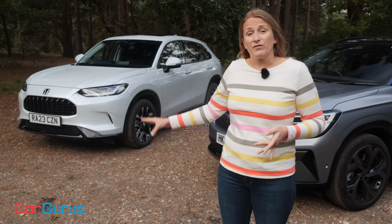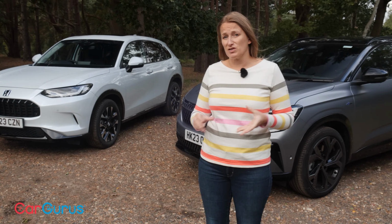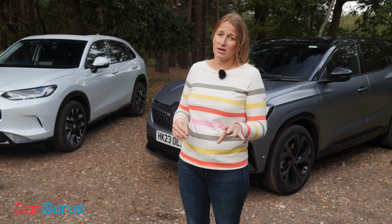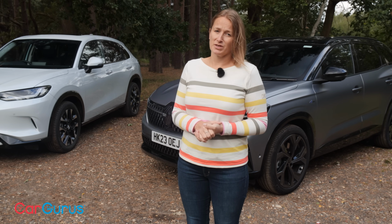Now, that's very similar tech to the Toyota RAV4, of course, which is another really big player in this class. And it's also very similar tech to that in the Hyundai Tucson and the Kia Sportage, which you can get with plug-in hybrid technology as well. And we would say that the Hyundai and Kia are currently our favourite cars in the class, so those are definitely the ones to beat.